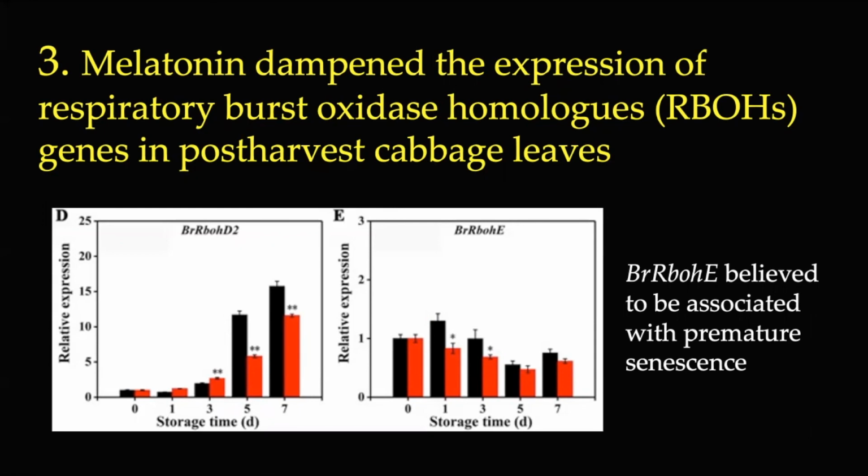in the cabbage leaves. So RBOHE is believed to be associated with premature senescence, and so that's why it didn't seem to follow a lot of the trends of the other ones like D. So D and D2, they kind of give us this curve that fits all of these pretty similarly. And the melatonin seemed to dampen the expression of these, which cause leaf senescence.